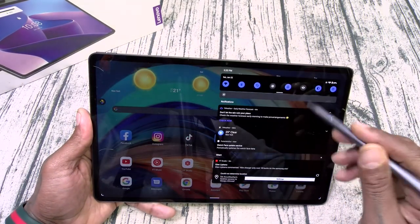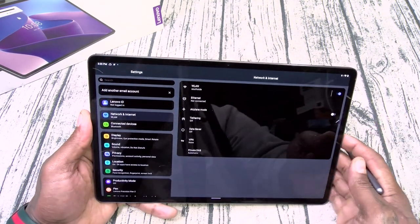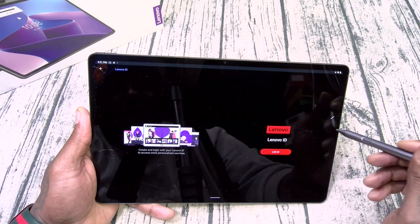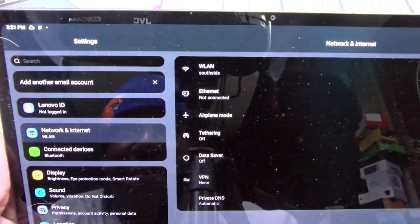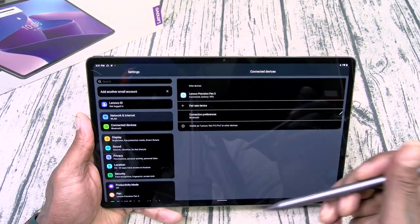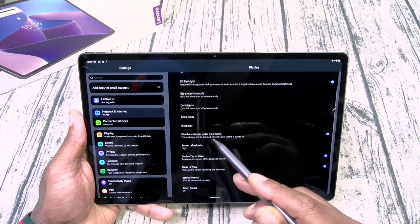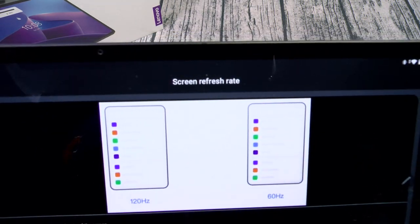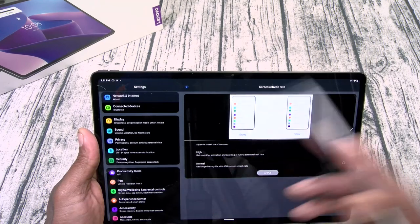Okay, where was we? Now, I'm not going to go through all of the settings. They're pretty much the same as any other Android device. But we'll just take a quick breeze through. Let's see. We got Lenovo ID. Now, I'm not even logged into that. Again, no NFC for tap and pair. Okay, only for your data transfer. Okay, you got your Bluetooth. Now, you do have 120 hertz refresh rate, which you can change if you want. So if you want to save battery, put it to 60 hertz. If you don't care about battery, leave it on high, 120 hertz.